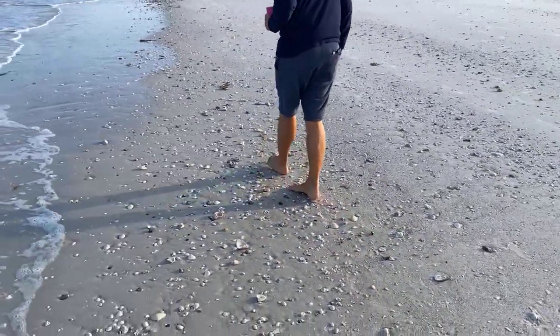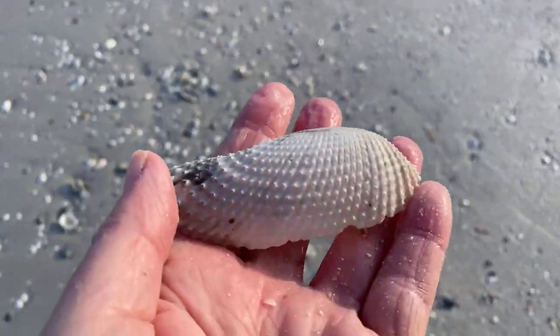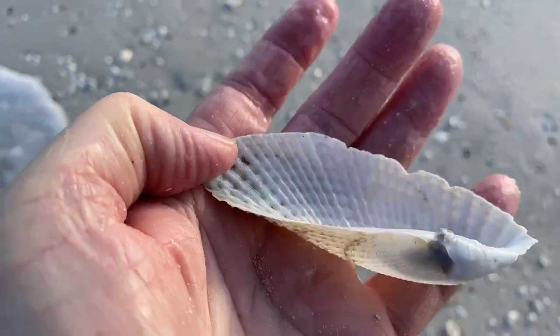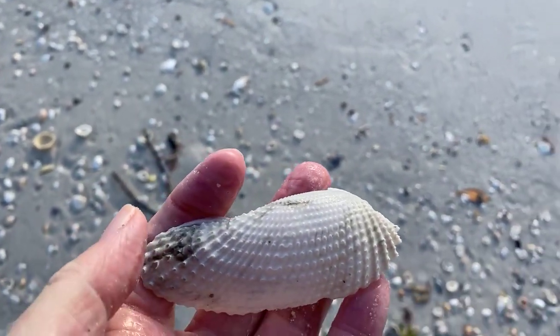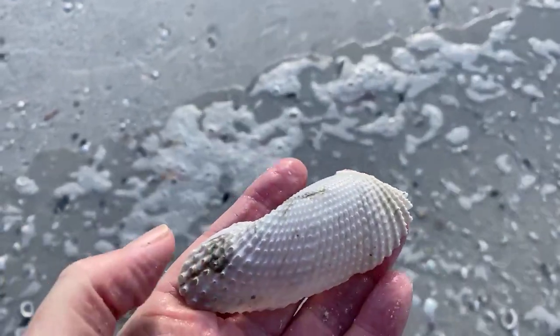An angel wing. Nice size little angel wing here. It's kind of rough around the edges. You know what? I'm going to leave that for somebody else. That is a great starter angel wing for somebody that doesn't have an angel wing in their collection. It's a great beginning there.